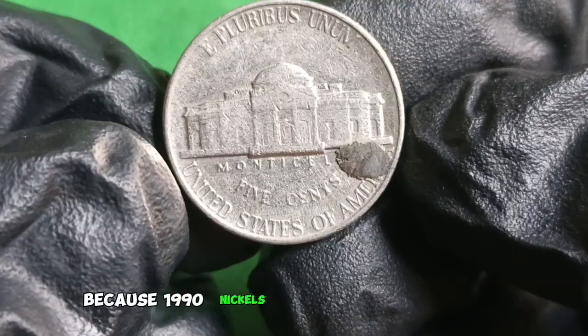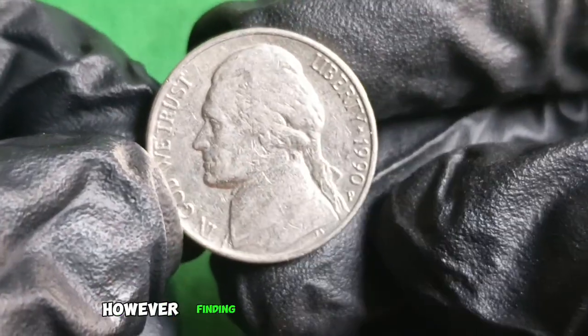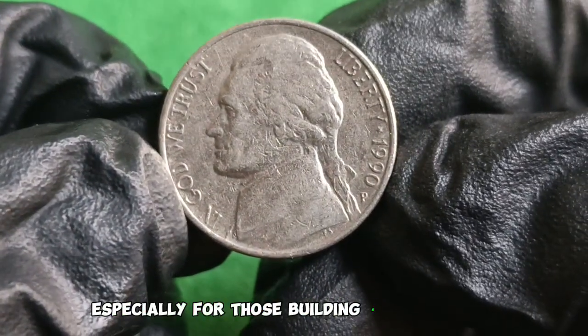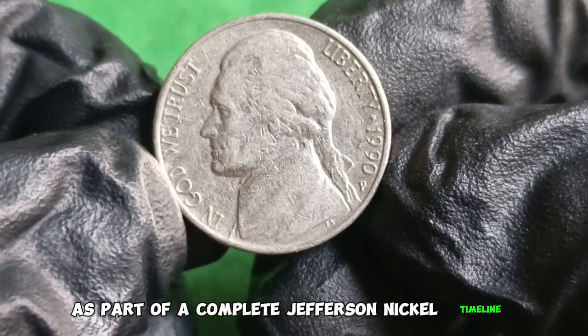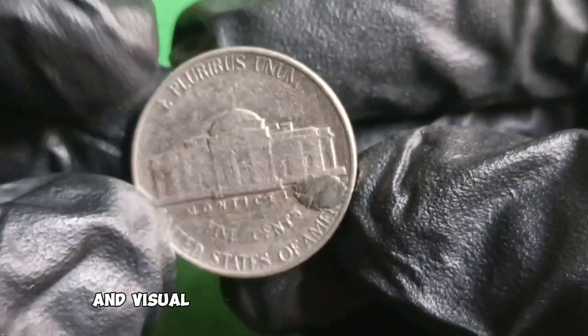Because 1990 nickels were produced in large numbers, they are not considered rare. However, finding one in very fine condition adds a level of collectability, especially for those building a high-quality date and mint mark set. Collectors often look for the 1990P as part of a complete Jefferson nickel timeline, and coins in this condition help fill that spot with strong definition and visual appeal.